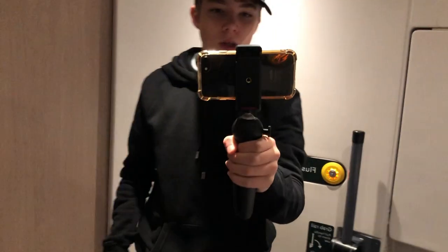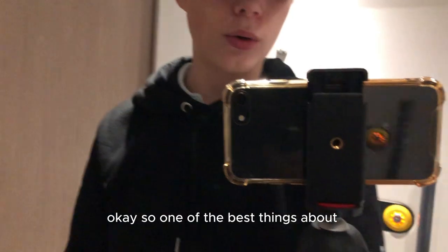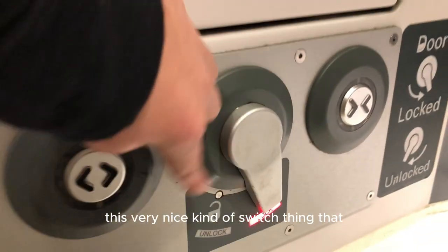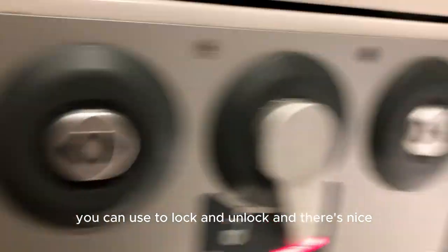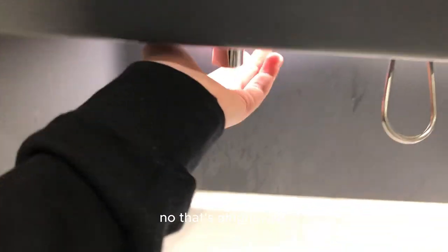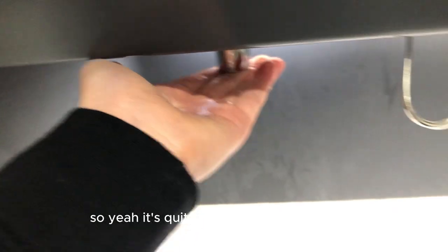Please lock the door. The door is now locked. Okay, so one of the best things about this toilet is that it's a very nice box. There's a switch that you can use to lock and unlock, and there are nice buttons. It's much nicer than a normal toilet, I must admit. The water's quite difficult due to a poorly placed sensor. The soap's alright, I guess. It's quite hard to get the water out.